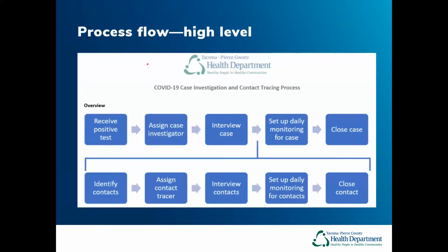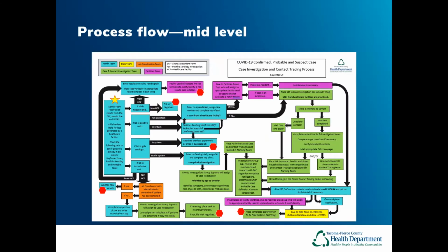I'm going to step you through some of our workflow processes. Here's a high-level view where we can just get an idea of what it was like to take our data, receiving positive test data from the Department of Health for Washington State, and then moving it through our case and contact management investigation system. The state data would come through, be assigned to a case investigator. They would interview the case, set up daily monitoring for the case, close that after review, and then move on to the contact monitoring.